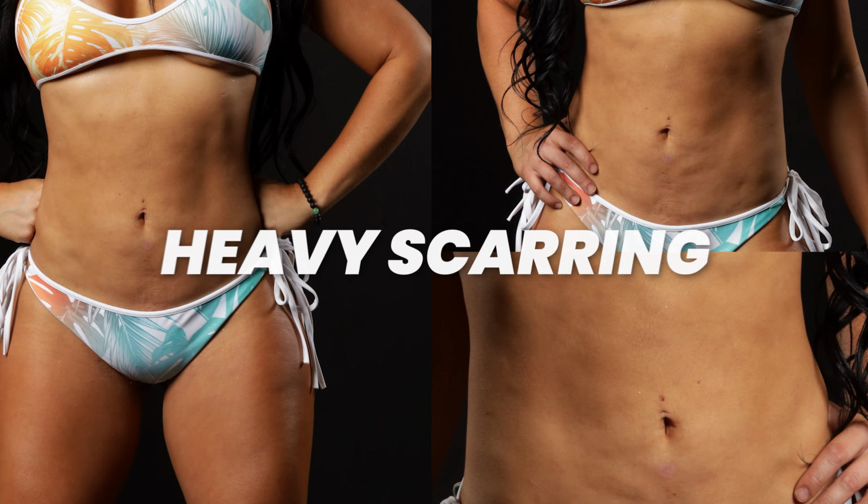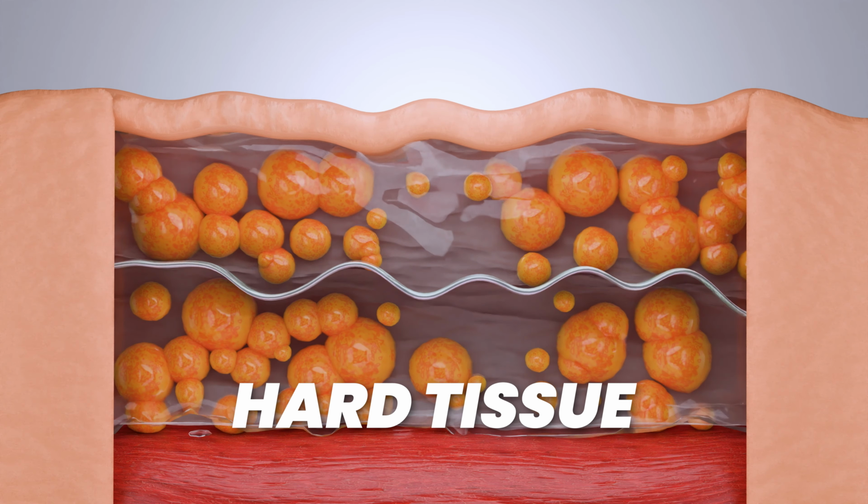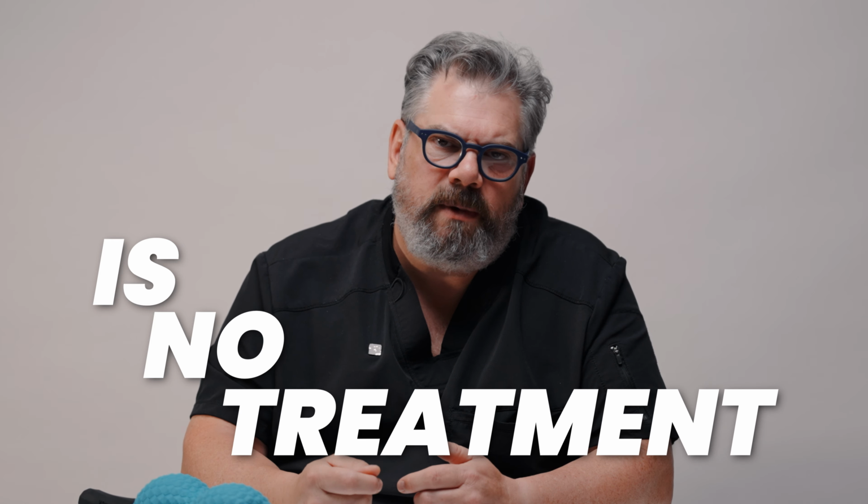Fibrosis is where you get that heavy scarring in the abdomen or in the sides, where you get very hard tissue. It's lumpy, it's bumpy. The problem with it is there is no treatment. There is no cure for fibrosis. And I've had patients in the past develop fibrosis.